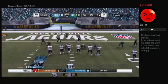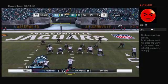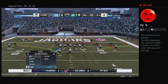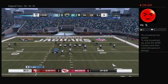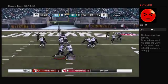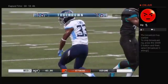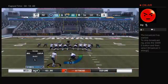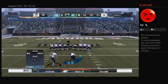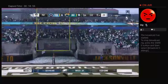The first red zone opportunity for the Titans. They've got a 1st and goal to go at the 7. They'll try and run for it on 1st and goal, and into the end zone for a Tennessee touchdown. Dion Lewis, his 2nd touchdown on the season. And the Titans are able to make this a close game again.